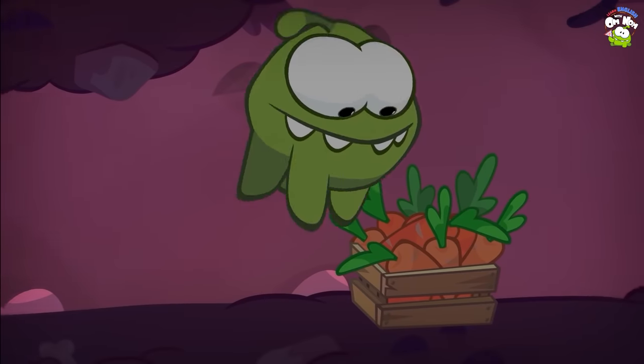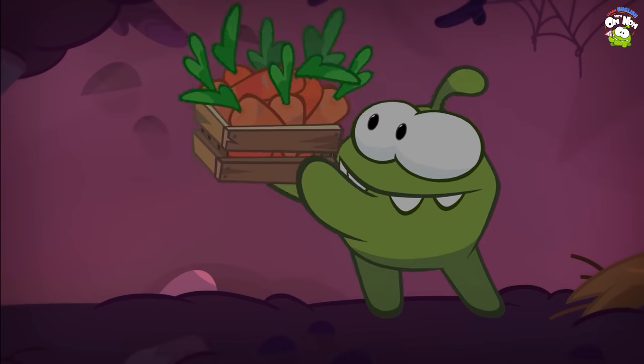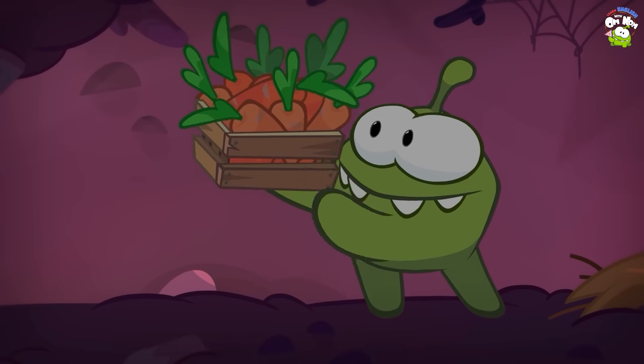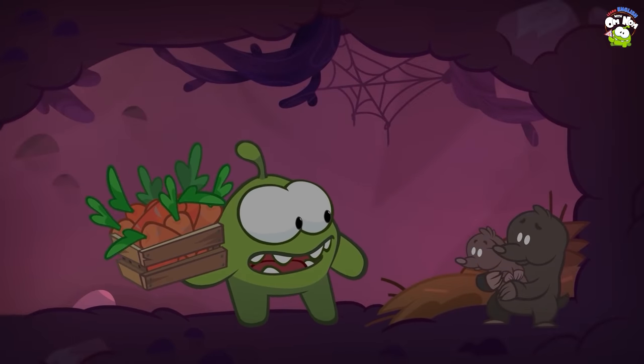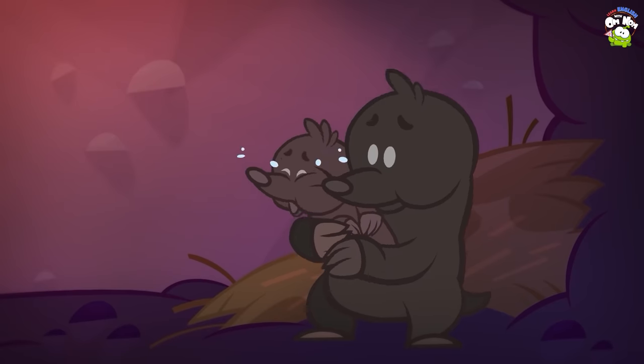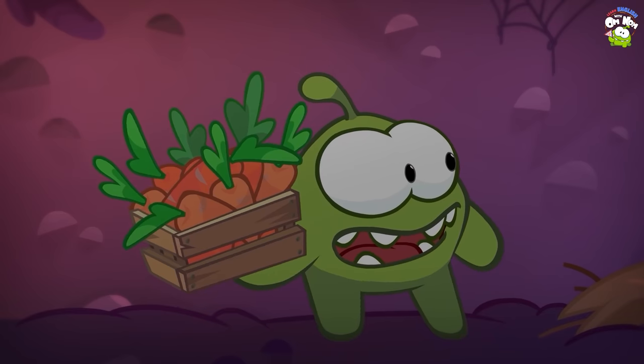There they are! Finally, you found your carrots! Yay! I know, they are lovely. But look, who's this? It's a baby mole! Oh, crying! Must be hungry, Om Nom, why don't you share?